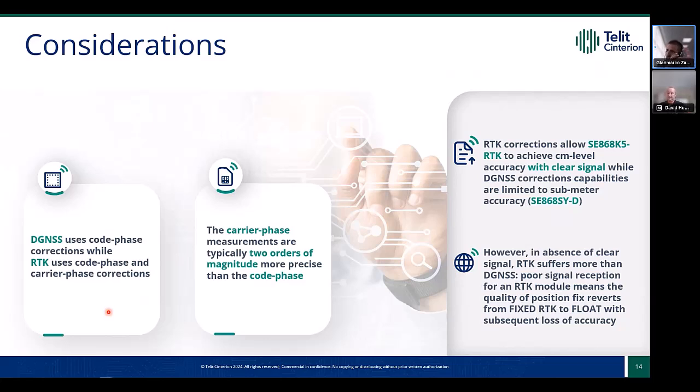So if a customer needs submeter accuracy, we can help them by choosing the SE868SY-D. Or if they need a more specialized, more accurate solution, there are some use cases or approaches we can suggest to achieve centimeter level in the majority of situations.